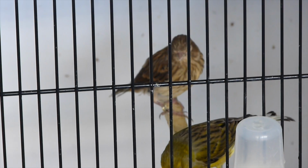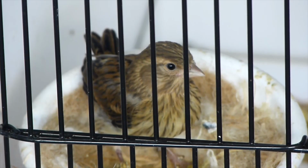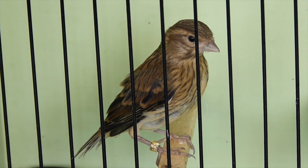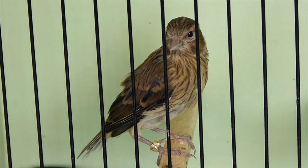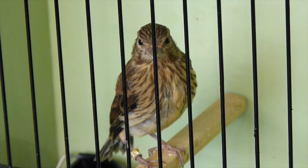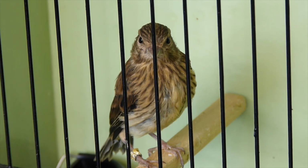Well, about 2 or 3 weeks ago, that egg hatched and that chick has now completely jumped the nest. So here you can see it. It's a Linnet mule, so it's a Linnet cockbird with a red factor hen. I don't know if it's a cock or a hen, this particular mule, and I've put it in a Norwich show cage, just a lighter coloured show cage to give you a bit more contrast, because it is obviously quite a dull looking bird at this moment in time.